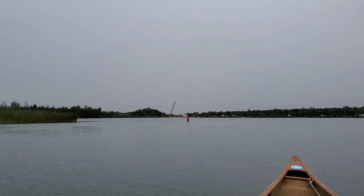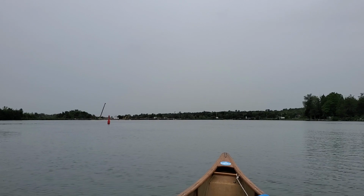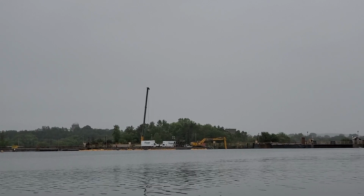So I can already see the next dam, and for this one there's a channel over towards the right for me to go through. This dam is currently under construction, and it looks like that excavator is doing some digging of the riverbed down there.